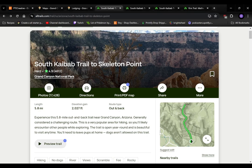So on the South Kaibab Trail, the one hike that we did, we started to go to Skeleton Point. That was the goal, was Skeleton Point. However, we were evaluating, the heat was rising, the elevation gain is real, because you've got to remember, it's a reverse hike for most people. You're going down into a canyon, and then after you've already done half of it, you have to go back. So the elevation gain is super real.